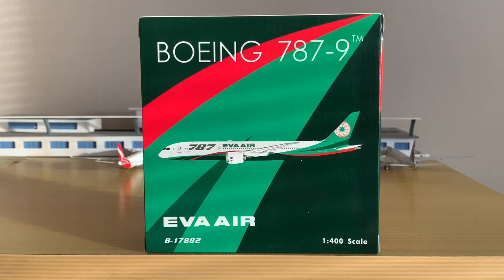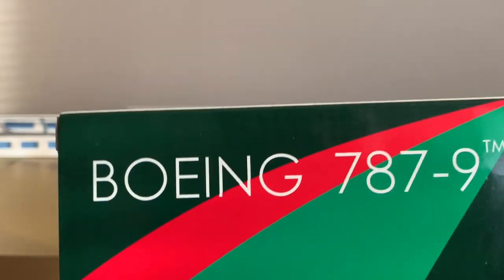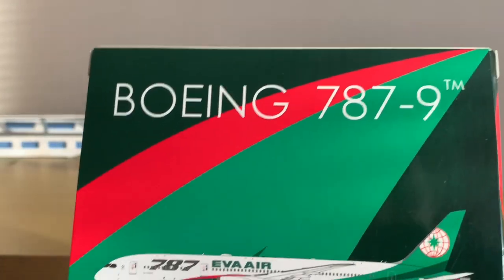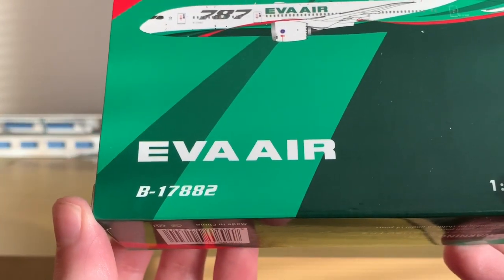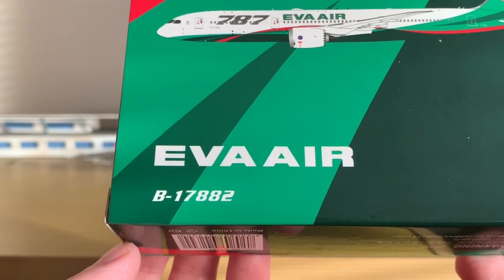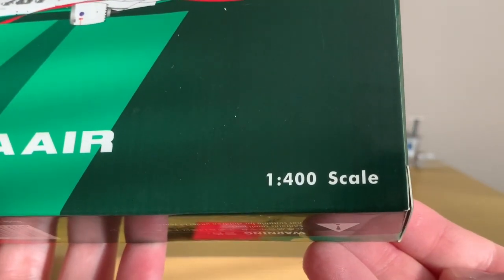So that's the information of the aircraft and EVA as an airline. Now what I'll do is give you a brief tour of the box. At the top of the box we have the Boeing 787-9 titles, which is a trademark to it. There's the 2-dimensional rendering of the aircraft itself, EVA's logo, typeface, and the registration, which of course is B-17882. And on the bottom right hand corner we have the 1:400 scale.